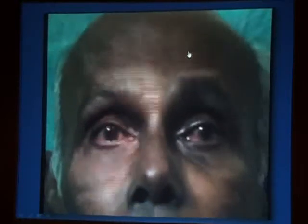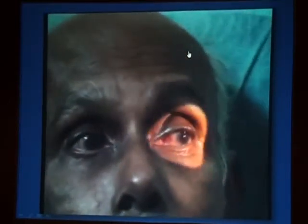So this is a 70-year-old male who was diagnosed as having Parkinson's by a neurologist, and he was put on treatment. But this is how the ocular motility looked. Patient trying to look to the right, patient trying to look to the left. When he's trying to look to the left, he's moving his head, and eyes are moving a little bit to the left. Very little, not much.